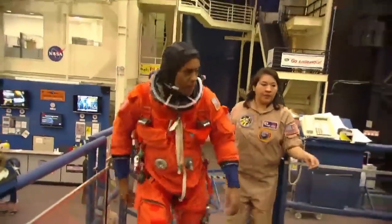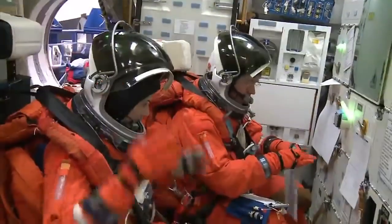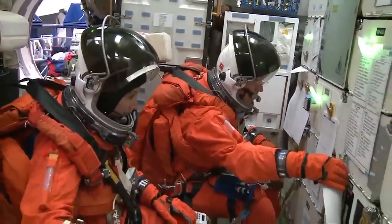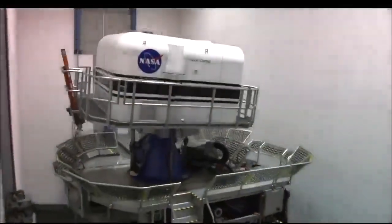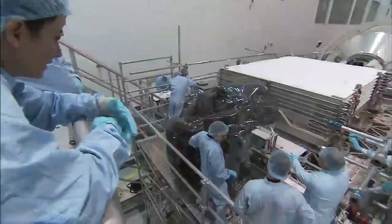Right up until launch, a shuttle crew will train in a variety of critical regimens, some basic, others specific to their mission. Simulators, safety and contingency, science experiments, and underwater in the world's largest indoor pool.